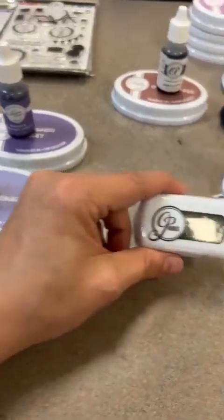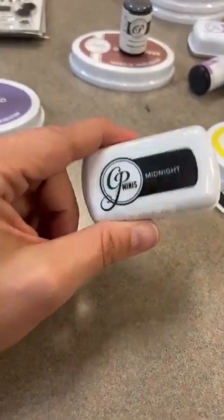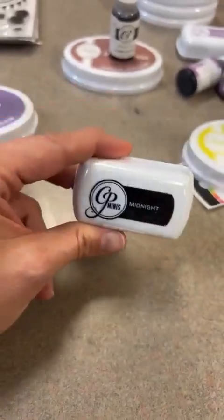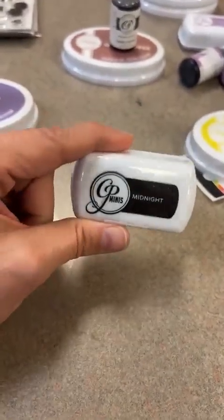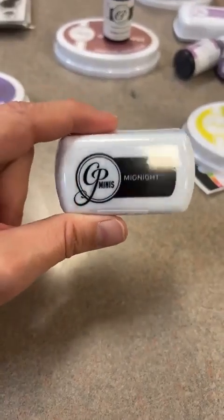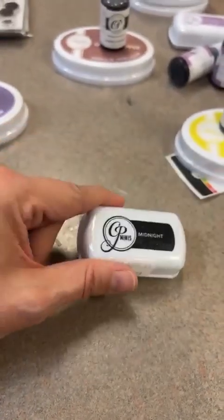We also, in the minis, we restocked the Midnight. I do usually keep a black mini in stock. Like, I know I said I don't keep many of the minis, but I always keep a black little Midnight. I love this black ink. I use it all the time. So Midnight little mini inker or mini ink cube is in stock.